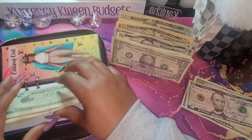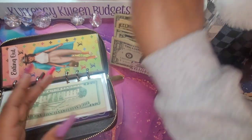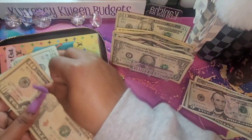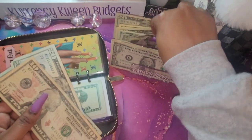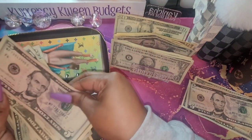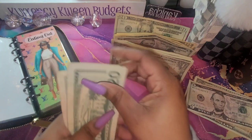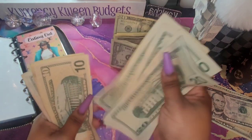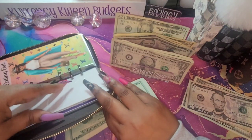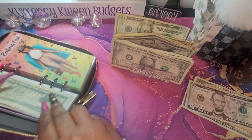We have 35 left over, and for gas, I am going to do $75. So let's do 20, 40, 60, 70, and 75. So I have 20, 40, 60, 80, 90, 100, 5, 10. Okay, so $110 for gas.